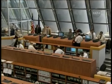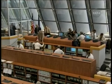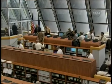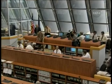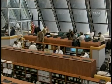Crew members on board Discovery will set up now for the handheld photography with the +X and pitch maneuver of Discovery to gather images of the external tank as it falls away. The crew members are using a still camera and a mini digital video camera.